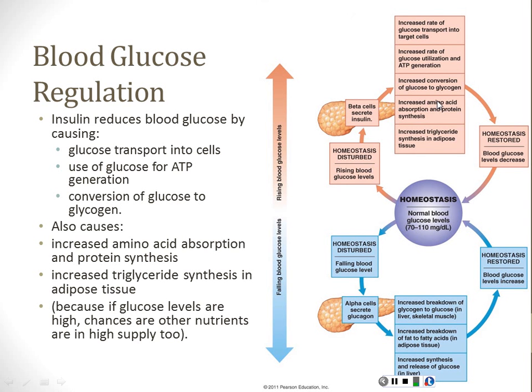And then these last two are not directly related to blood sugar, but they're added benefits. So insulin causes an increase in amino acid synthesis and an increase in protein synthesis. How is that connected? If there's lots of blood glucose around, chances are there are lots of other nutrients coming in through the digestive tract too. That means it's a good time to build and repair stuff, right? If you've got a big meal, lots of nutrients coming in, well, you might as well use those nutrients to repair cells, replace amino acids, and that kind of thing.